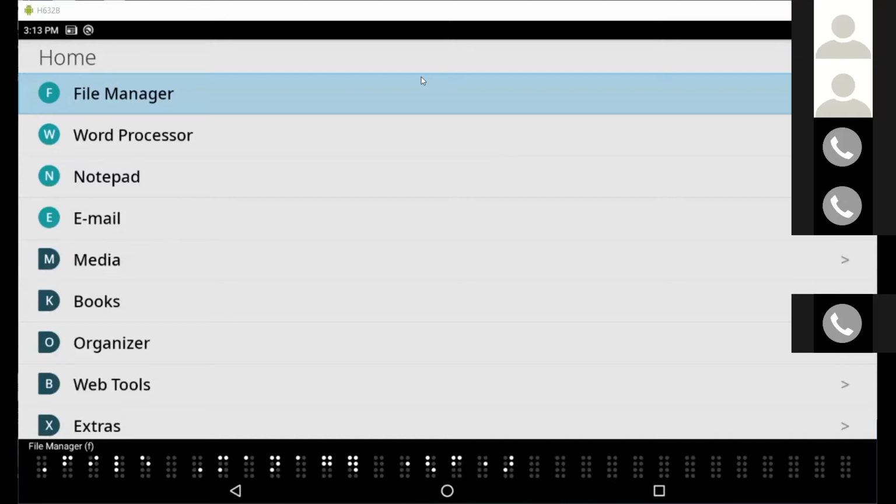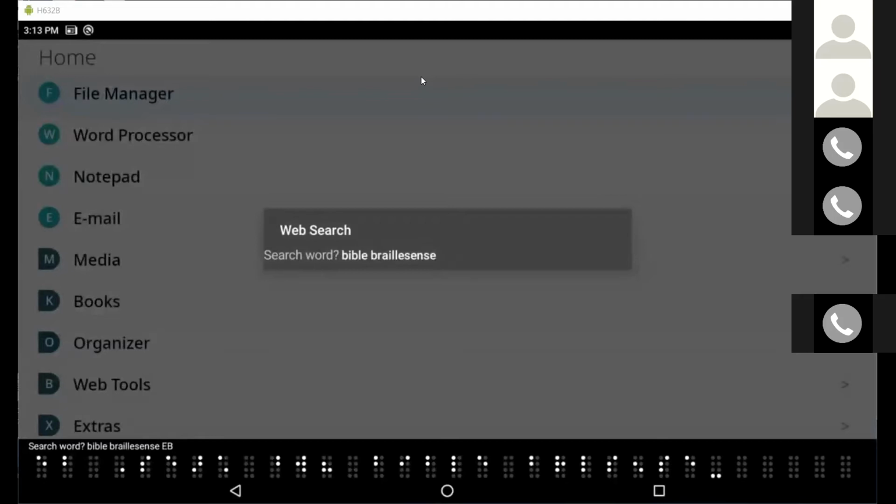It was there right before I came on. But the first thing I'm going to do is go back to my main menu. From anywhere, we've included in this latest version a keystroke that's assignable to either your Google search or the Wikipedia search, and that is Control, Alt, and W. By default, it is set for the Google search. I see search, and I see Bible BrailleSense, because I was practicing this before I came on here.